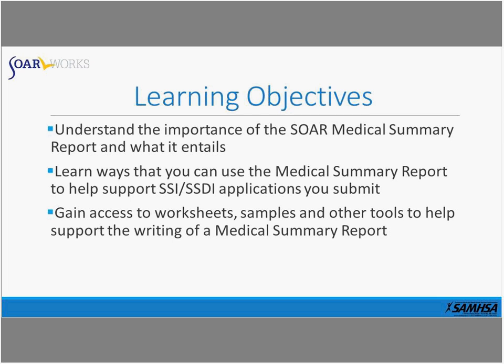Briefly review our learning objectives and the agenda for today. Our national experts are going to introduce you to the importance of the SOAR Medical Summary Report and what it entails. You'll learn ways that you can use the MSR to help support SSI and SSDI applications you submit, and you'll gain access to worksheets, samples, and other tools to help support the reading of an MSR.